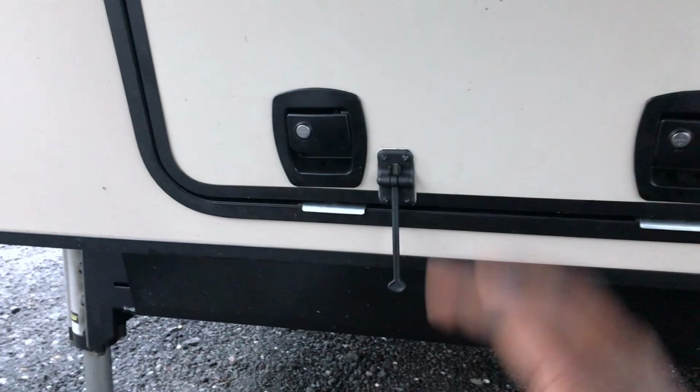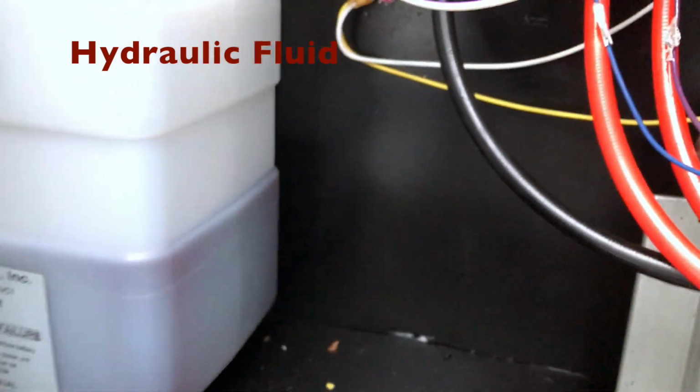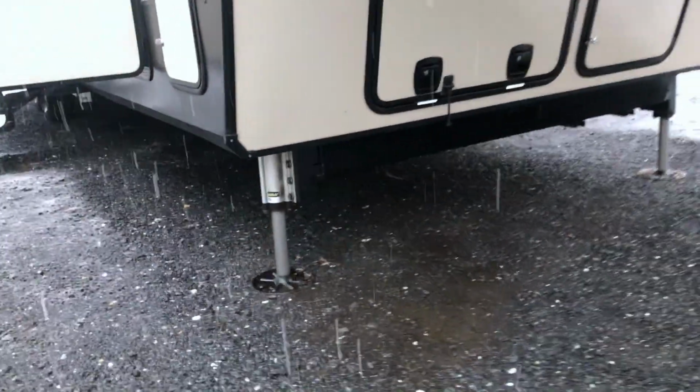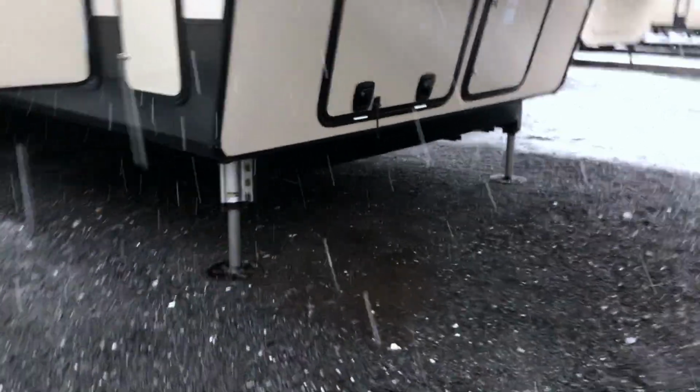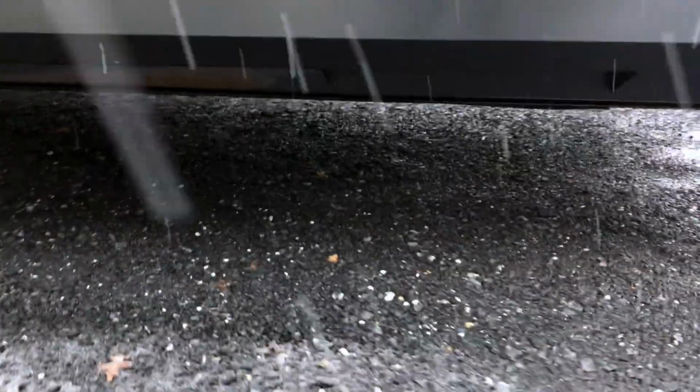This fifth wheel also is optional with a 6-point leveling system. It is hydraulic. I'm going to show you how I know that. Normally when you see this up front, you know that this is going to be a hydraulic system. And I believe these are wide stance legs too. And up front you can see that this does have a drop frame, which is going to give you a larger storage bay. But look how tall the storage bay area is.